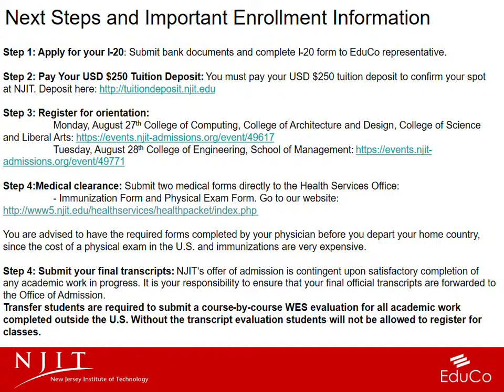And then the final step for you guys, which would be step number 5, would be to submit your final transcripts. If on your admissions or your acceptance letter there was a condition saying that we require a final proof of degree completion, please make sure you bring that with you to orientation. We'll collect the documents and we'll upload it to your system. Also, if we are requesting a WES evaluation for you, please make sure to bring that along with your course syllabus or course descriptions so that we can accurately place you into the correct classes.